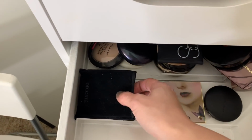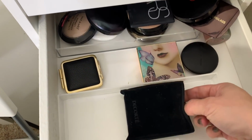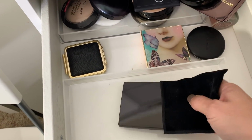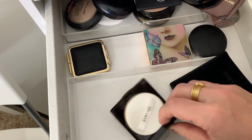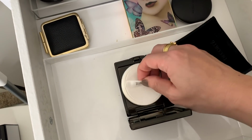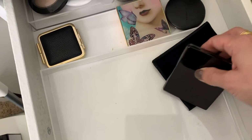All right, now we come to more of my powders. This Décolleté powder I really try to like, but it looks so heavy on my skin. And it's such a shame because it feels so great in the pan. It feels so silky smooth, but it ends up being so, I don't know, thick on my skin. I've tried it many different ways, so I'm going to toss this.